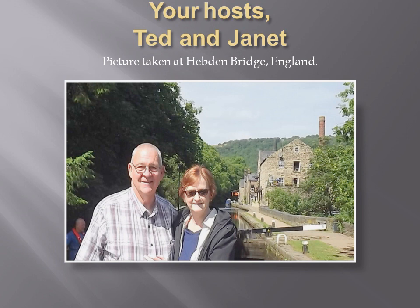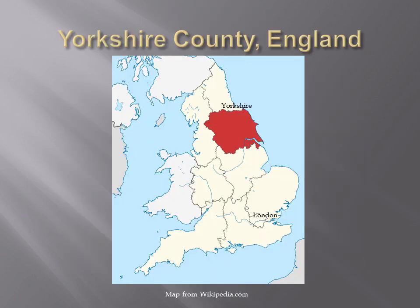And here we are taking a picture from Hebden Bridge, England. There's the canal right behind us. We had a beautiful day for a visit to Hebden Bridge. We were in the county of Yorkshire, and it is the largest county in England. The red shaded area is that entire county, and there's a lot to see and beautiful landscapes. Well, come along. You can see it for yourself.